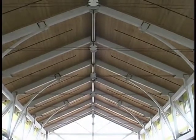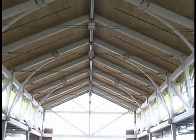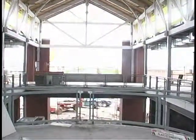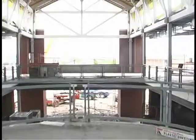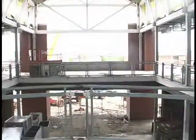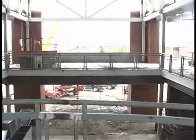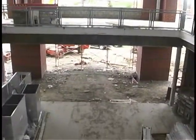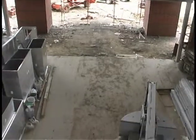From the upper level, you can again see the roof structure in the 2-story lobby space. As we look out to the east side and the entry area, the track as it crosses the bridge above the vestibule area, the entry vestibule below, and the 2-story lobby space.